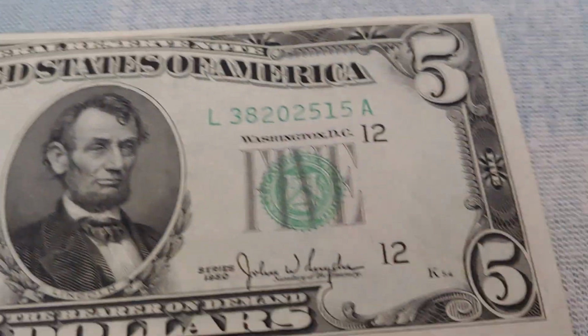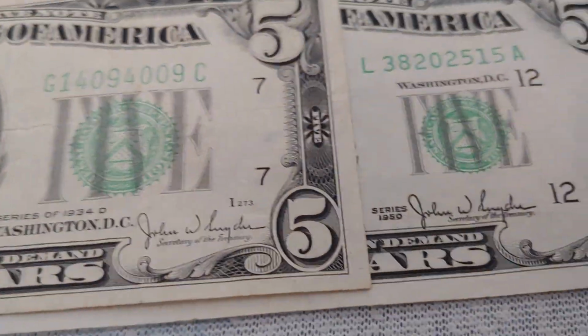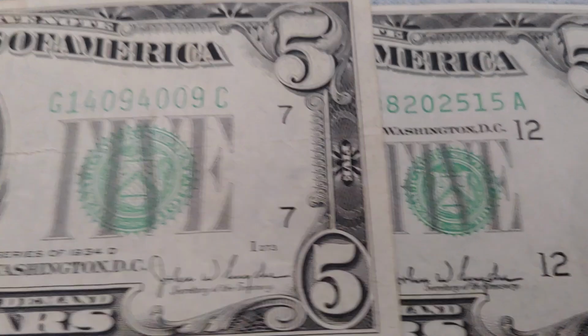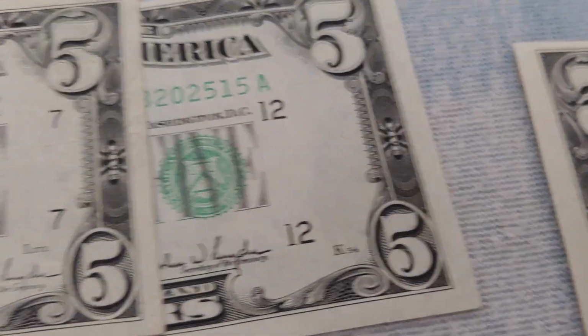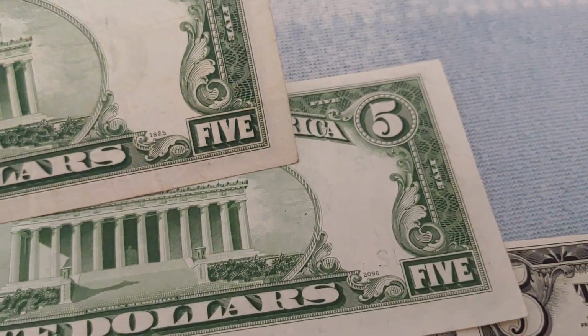So, on the other side, we have Washington, D.C. has moved from down there to up there. The seal is a bit smaller, as is the word 5. You can see all of that is simply shrunk, but it has retained its appearance in all other respects. And looking at the other side, it's about the same story, maybe even less than that. In fact, I'm not so sure there's any differences at all on this side.